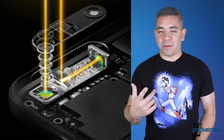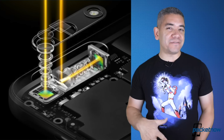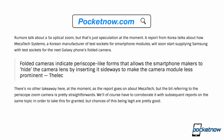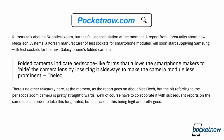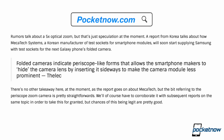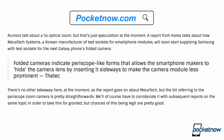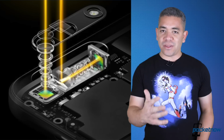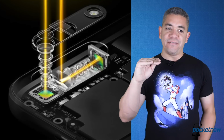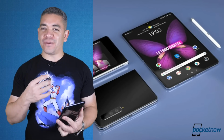And we've already begun talking about the Samsung Galaxy S11 and what we should expect for this phone, but the thing about it is we get more details on possible features that are actually enticing. A new report from Korea says that a company called Mechatech Systems will soon start supplying Samsung with test sockets for a new Galaxy folded camera. Not a fold, it's a folded camera, which basically means a periscopic camera like what we see on the P30 Pro. There's no way to tell if this is completely legit, but previous rumors said that the Galaxy S11 would bring 5x optical zoom, and we also hear that this was the end with the Note 10 of the current lineup that we know for Galaxy when it comes to cameras, that we should expect something major coming soon, so hey, we'll see.